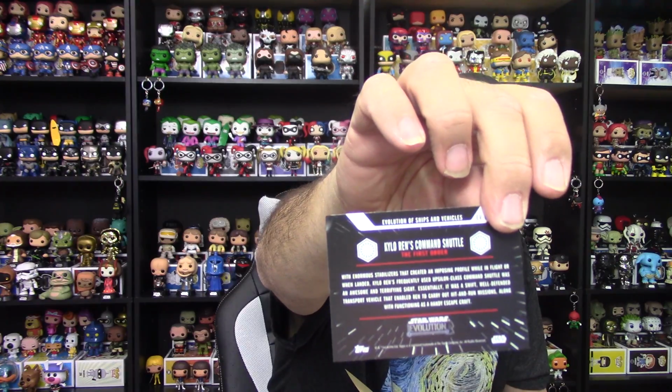Getting into the animated series as well. There's Leia. 3PO. Mon Mothma. And this one is Kylo Ren's Command Shuttle. So this is an extra little vehicles one. Kind of see it there. It's cool. Cool little cards. I like the foil look to the cards. And they look like they'd be pretty collectible and good to give away.